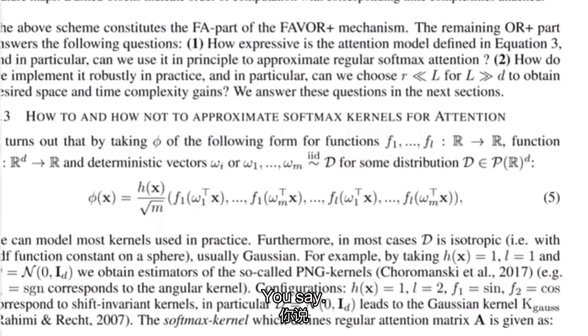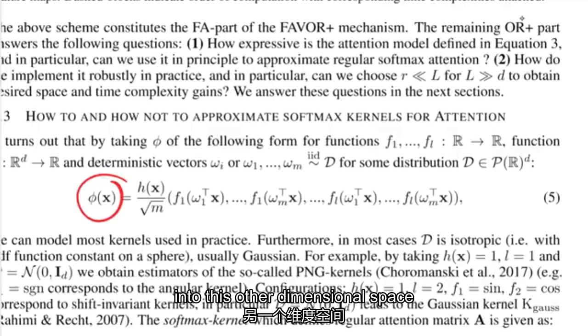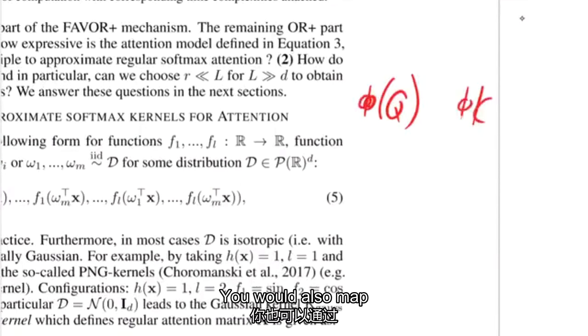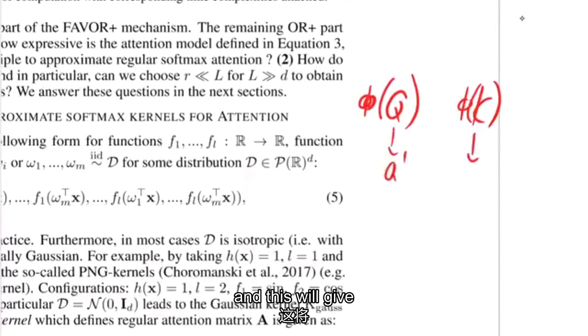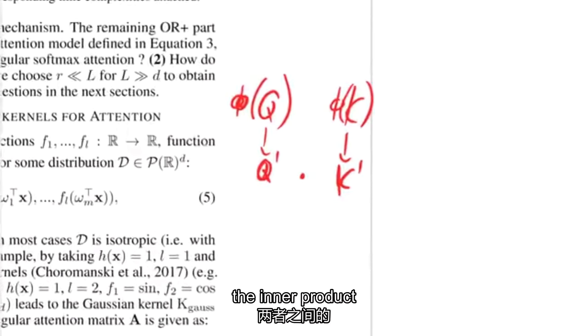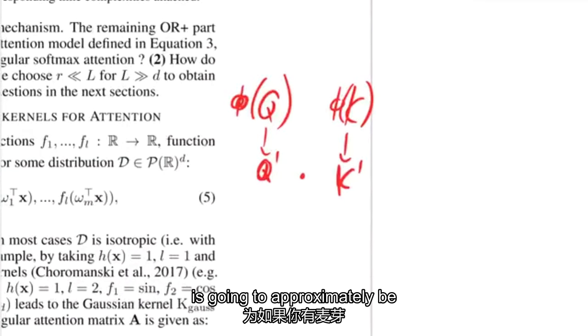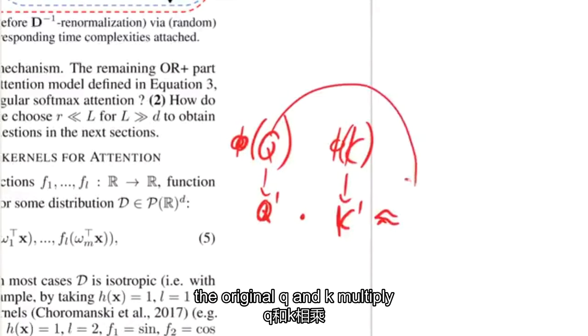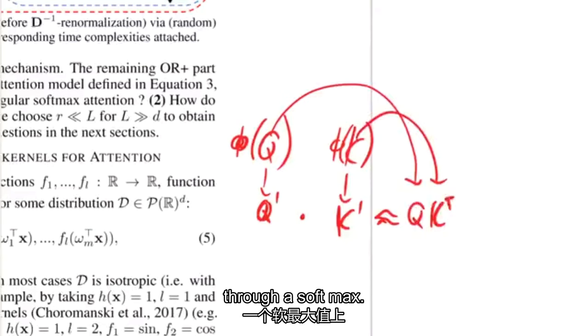And you do that via the following. Here you see, this is how I have to map something into this other dimensional space where this whole softmax business is just a linear operation. So what you would do ultimately is take your queries and map them through this phi, and take your keys and also map them through this phi, and this will give you query prime and key prime. Then in the lower, or whatever, dimensional space, you would take the inner product, and the inner product between the two is going to be approximately as if you had taken the original Q and K, multiplied them, and put them through a softmax.